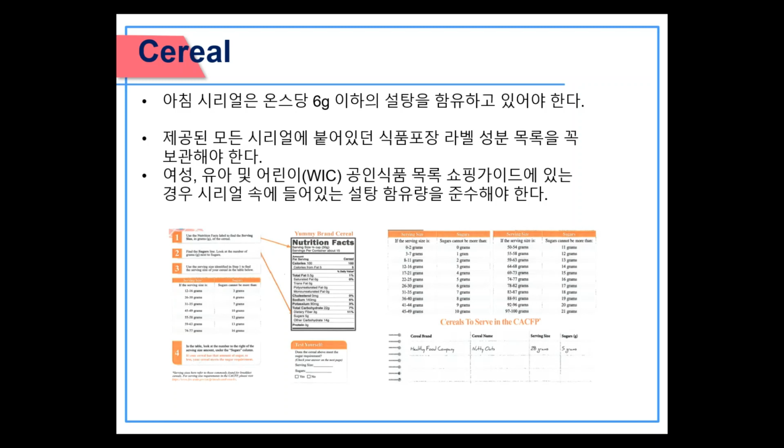Cereal. Breakfast cereals must contain no more than 6 grams of sugar per dry ounce. Keep food package label, ingredient list, and nutrition facts label of all cereals being served. If the breakfast cereals are on the Women, Infants, and Children Supplemental Nutrition Program Authorized Food List Shopping Guide, the cereal meets the sugar level.